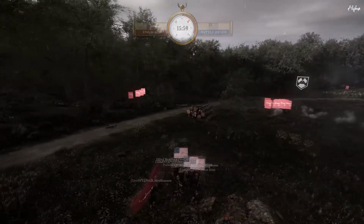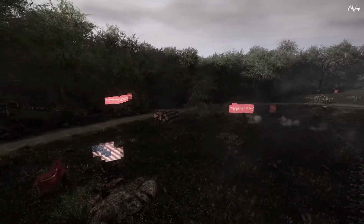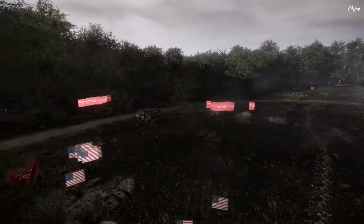Company, take aim. And Florida's chasing 51st through the woods, trying to get a flank on the 52nd here. Cover arms. Getting closer to the point of contention.